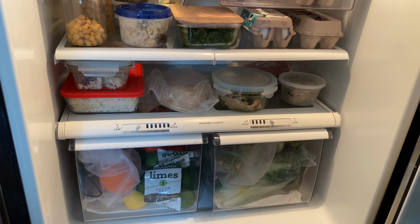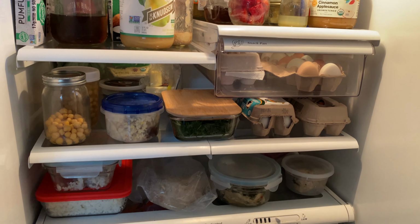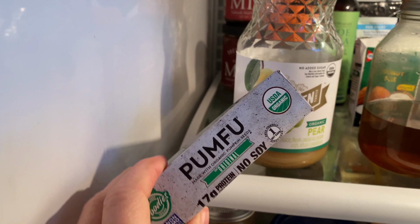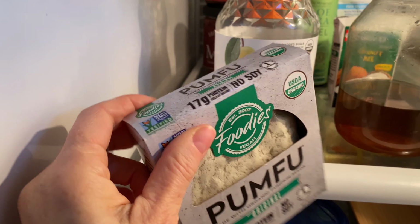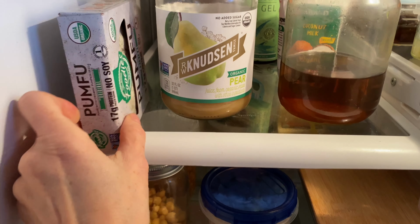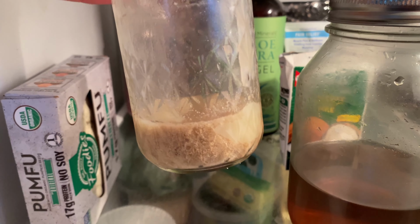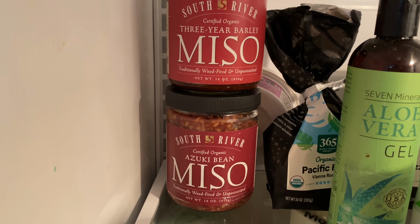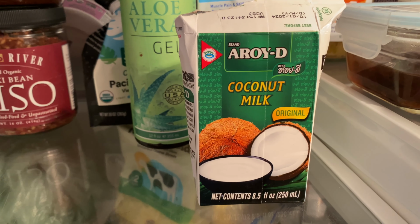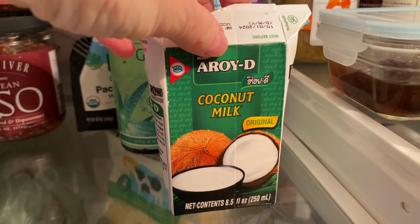And now moving into the main part of the refrigerator. Let's see what's in here. Okay, so on the top shelf here I have some pumfu. This is like tofu, but it's made out of pumpkin seeds. It's really awesome because it's soy-free. Homemade iced tea. This is a little bit of homemade dressing. And then my miso, to make miso soup. And coconut milk. I love this brand. It's really nice consistency. I can always link that below where I get it on Amazon.